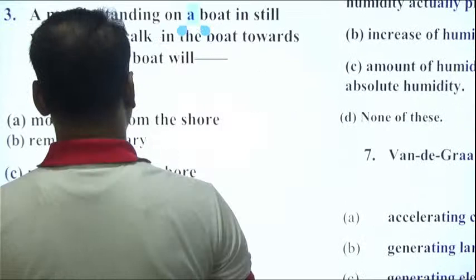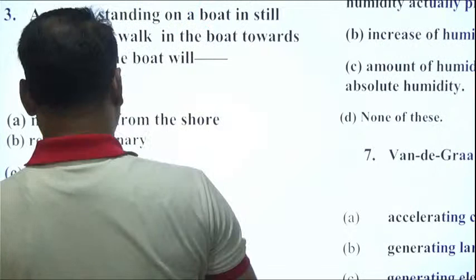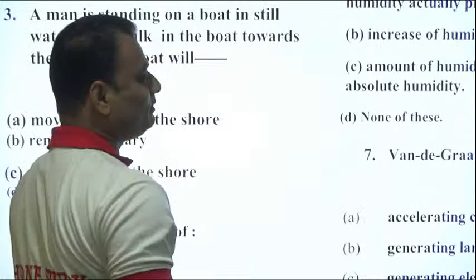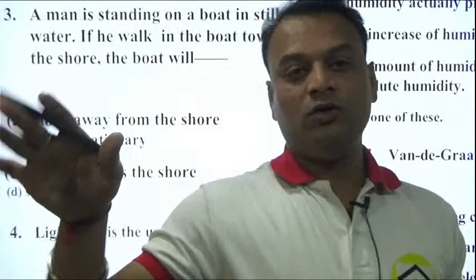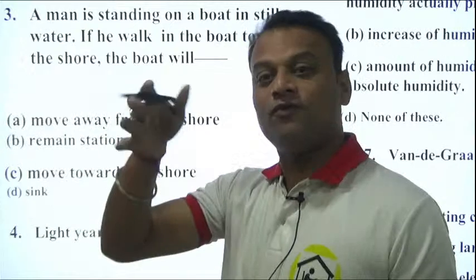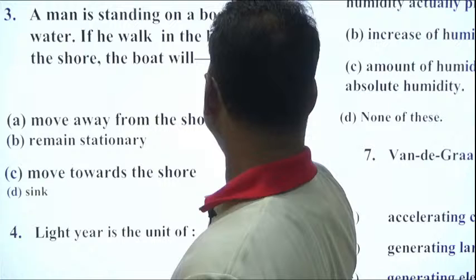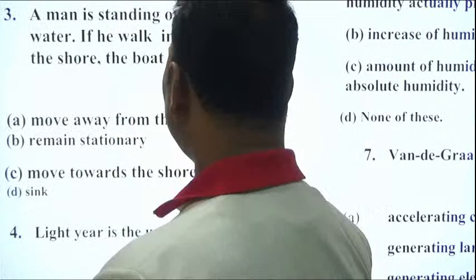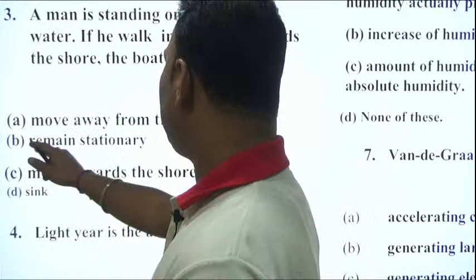Number 3. A man is standing on a boat in still water. That means the water is not moving, and over the boat a man is standing. And he walks towards the shore from the boat. The boat is still in water. But if you walk in the boat towards the shore, the boat will be: the options are move away from the shore, remain stationary, move towards the shore.